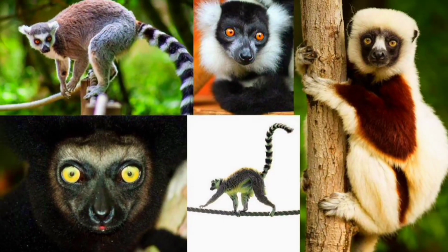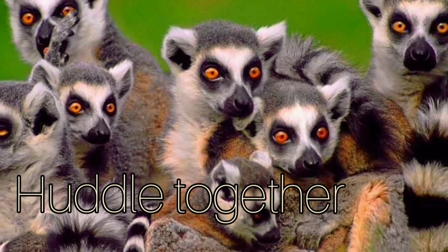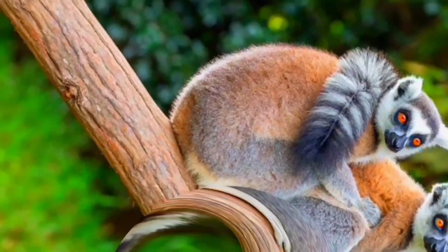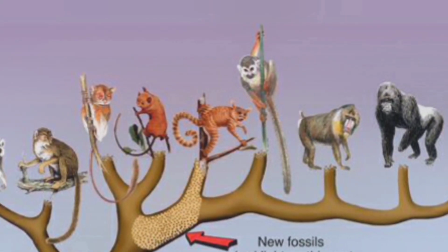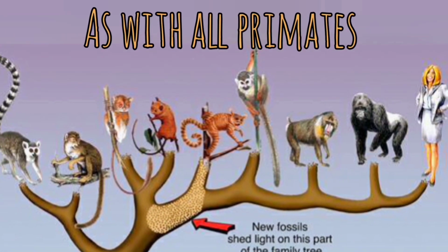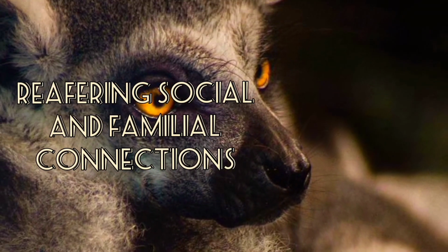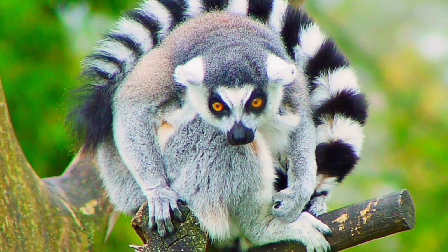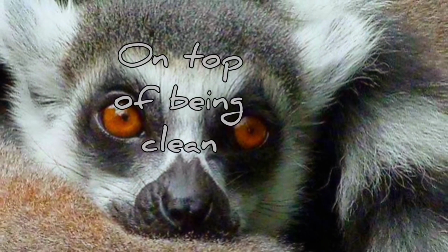And to keep warm and reaffirm social bonds, groups will huddle together. Mutual grooming is another vital aspect of lemur politics and socialization, as with all primates. Reaffirming social and familial connections and also helping rid each other of any potential insects. So it's a win-win. You get an ally on top of being clean.